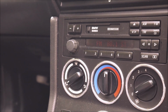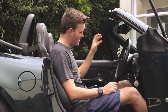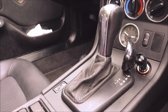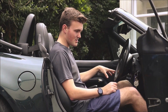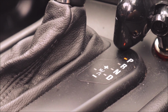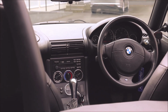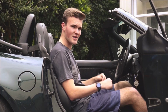And everything else around the cabin is really well placed. The radio's in a nice spot. Climate control works easily enough. You've got your traction control button down there, and then obviously this one is the automatic, but thankfully it's a facelift. So when they introduced the facelift in 2000 they added the Tiptronic mode, which if you're going to get an automatic you kind of need if you're planning to actually drive it. Overall I'm actually quite surprised with the interior. Nice high quality, everything's arranged really well. I like it.